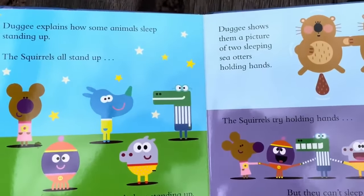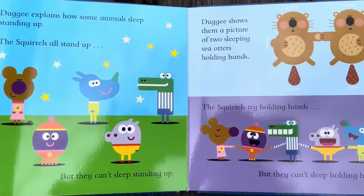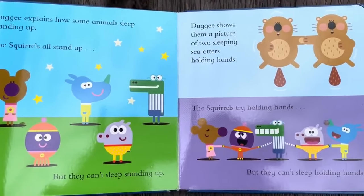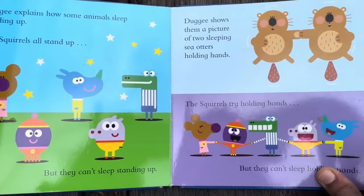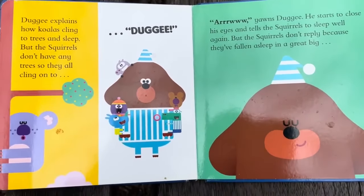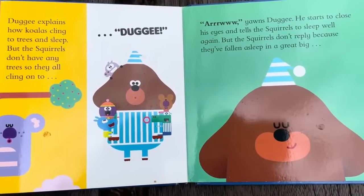Ducky explains how animals sleep standing up. The squirrels all stand up, but they can't sleep standing up. Ducky shows them a picture of two sleeping sea otters holding hands. The squirrels try holding hands, but they can't sleep holding hands. Ducky explains how koalas cling to trees and sleep. But the squirrels don't have any trees, so they all cling on to Ducky.